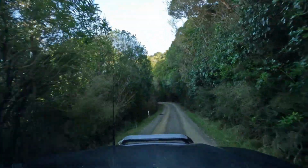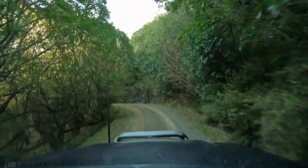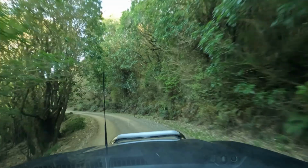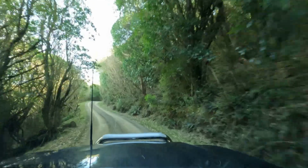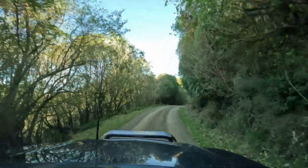Oh look, a dead wallaby. A lot of wallabies in this area. This is obviously near where they were first introduced to New Zealand, Home Station.